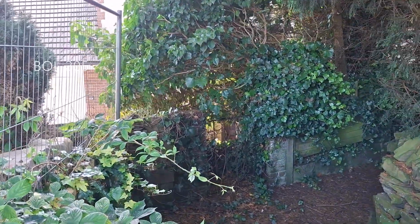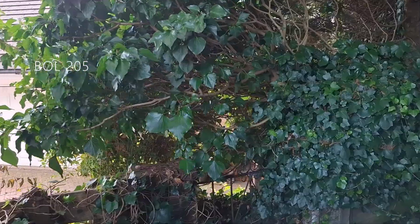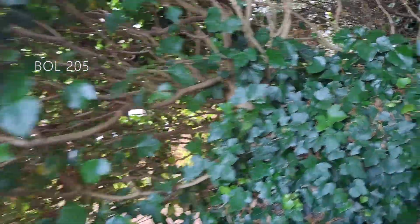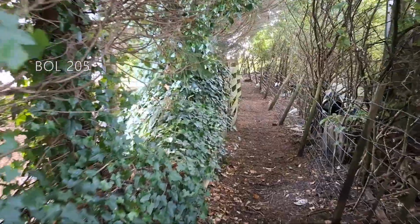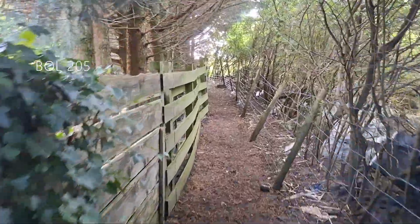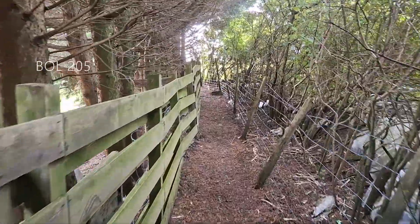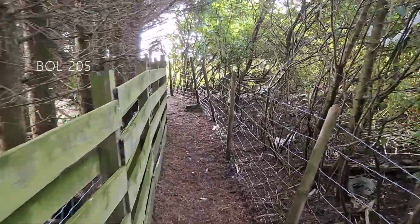I count one sting. And when you get to a house, the path takes a turn to the right and is in much better condition. Oh, this is lovely. Actually getting a bit of shade. Nice and shady on this afternoon as well. I literally just said that.